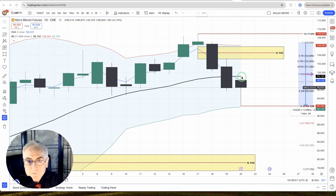The main thing, though, for bulls is they're going to have to close above on a daily close, above the middle, and then attack this daily fair value gap. And as far as bears go, we do have a weekly fair value gap that's not been reclaimed. This goes back several days. That's about 80,000 on the price action, and that's not even the middle of that weekly fair value gap.